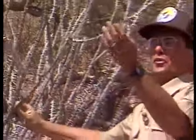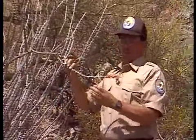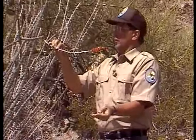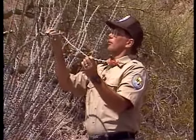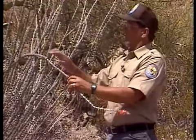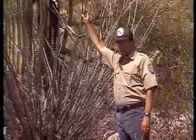This ocotillo, for example, with its red flame-like flowers, is about to set seed, but you'll notice that it's already dropped its leaves, which were green and are now brown, and it's getting ready for the onslaught of summer. The bark is able to maintain some photosynthesis. It's a little bit green, but basically a plant goes into hibernation during the summertime.